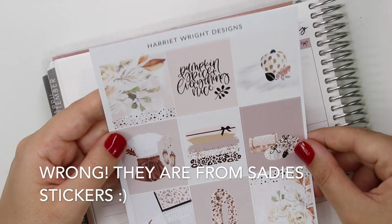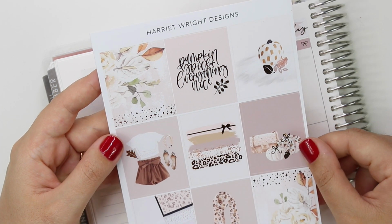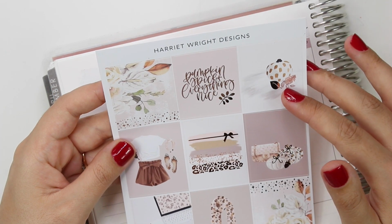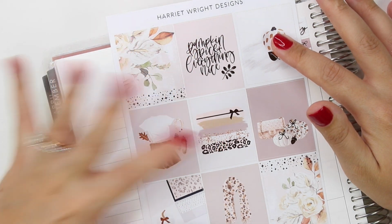Okay, I guess I'm gonna have to leave one of these out. I think probably this one's the most boring. And then these two are light background.